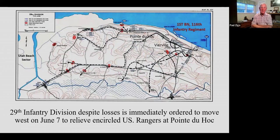So now moving on. With the infantry regiment assigned to the 29th Infantry Division that now moved across the beaches of Omaha, Dog White and Dog Green in particular. What they do once they've seized Vierville and they're positioning themselves on top of the bluffs overlooking the beach, they're immediately ordered to move to the west to relieve certain Rangers that had climbed up the cliffs of Point de Hoc and went on to assault the coastal batteries on that cliff front.